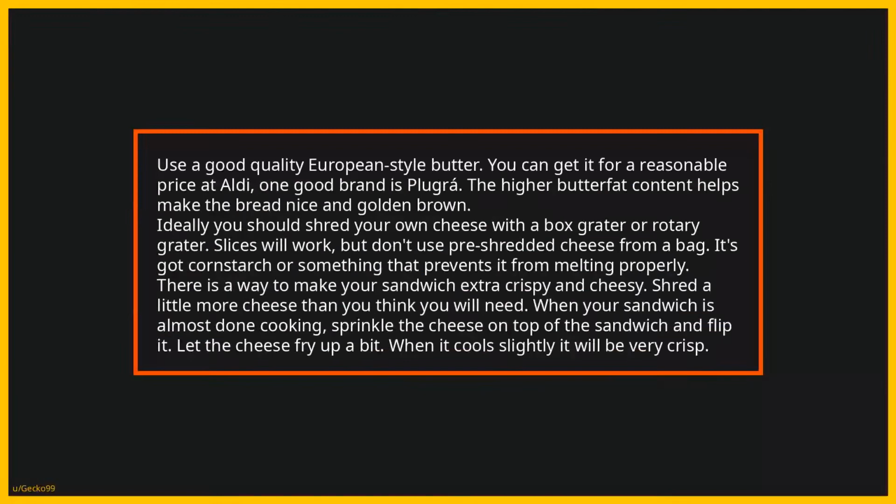There is a way to make your sandwich extra crispy and cheesy. Shred a little more cheese than you think you will need. When your sandwich is almost done cooking, sprinkle the cheese on top of the sandwich and flip it. Let the cheese fry up a bit. When it cools slightly, it will be very crisp.